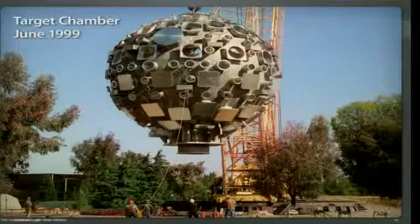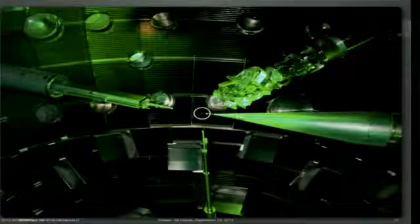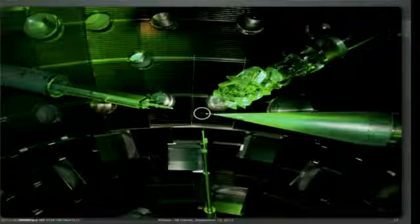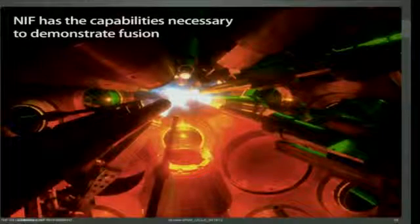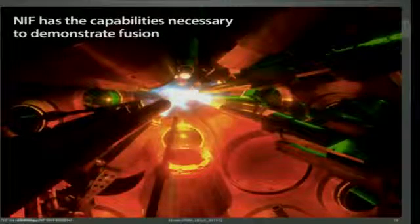That's the target chamber. You can see those people standing under it. This is how it looks when you get ready. And that's how it looks when there's a target in it. Remember, that target is tiny, and we have to hit all the laser beams within 1/10 the diameter of your hair, which we do all the time. And we're ready to demonstrate fusion ignition now. So we're in the process of doing that.